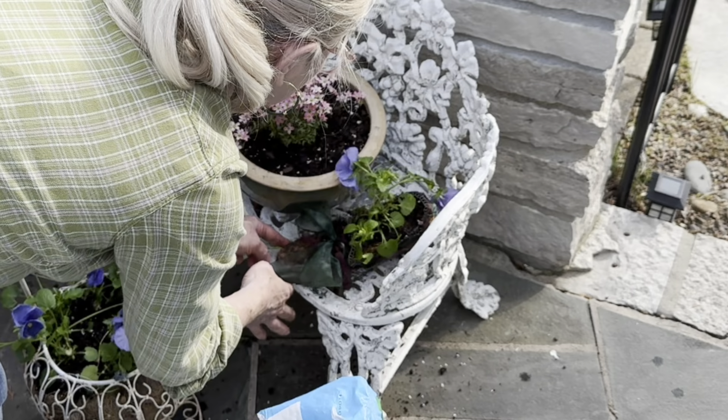As I mentioned, the last time we bought new outdoor furniture was 25 years ago when we purchased our previous home.